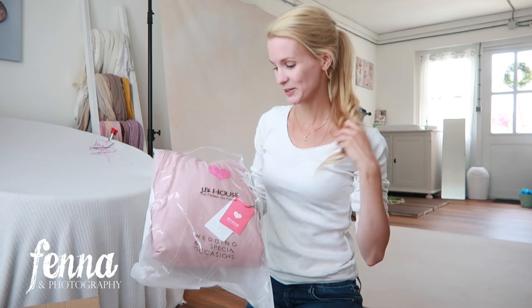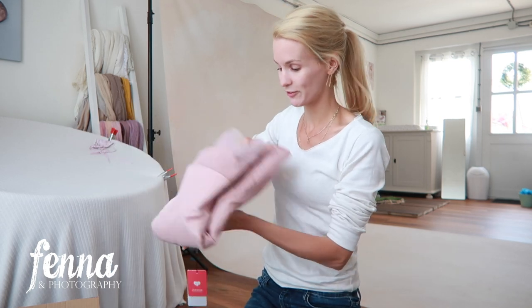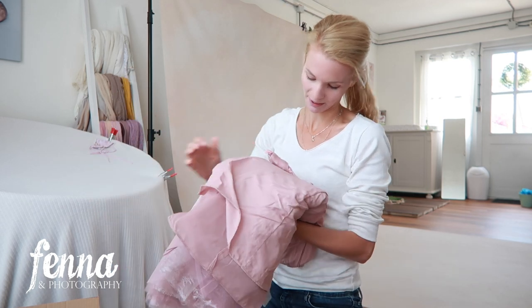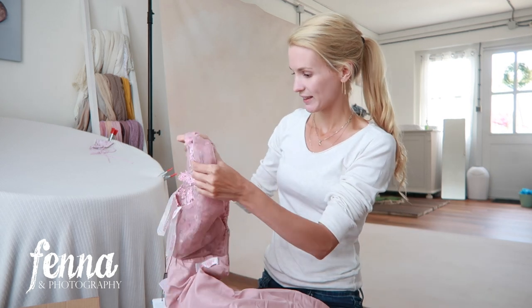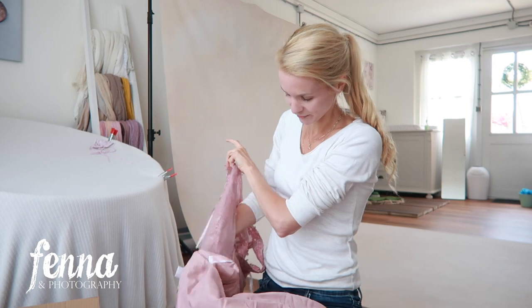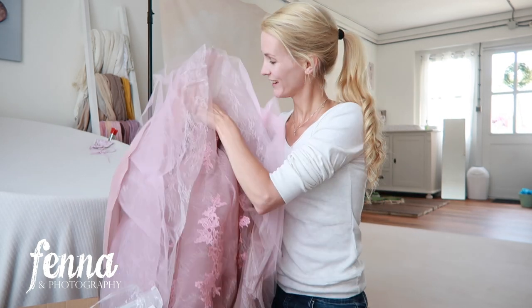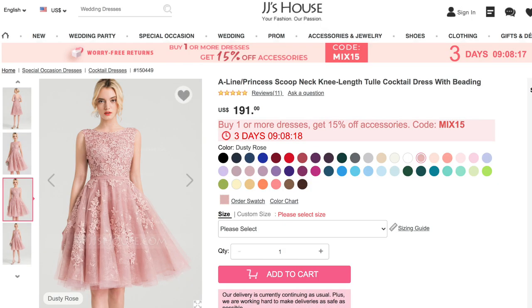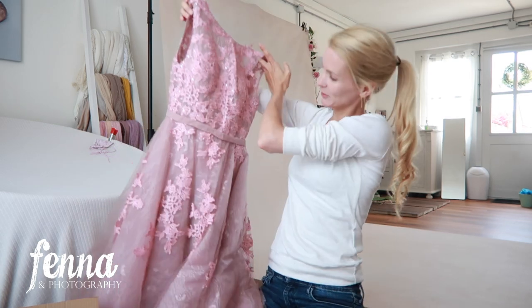Awesome. Now we go to the dusty pink one, which is made to fit me, but I want to get a model to wear it and then do a photo session. But I think it is beautiful. So if, for example, I have a wedding to go to, I can wear this one maybe. Because it's not white or champagne or anything that looks like a wedding dress. So as a guest, pink is always a good color. Look how beautiful it is.